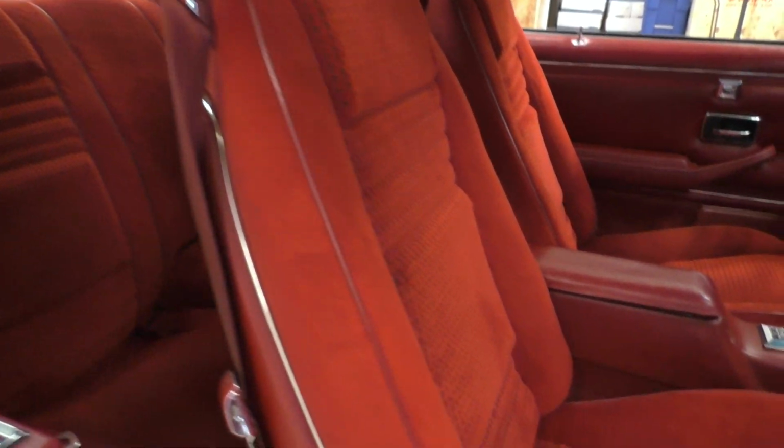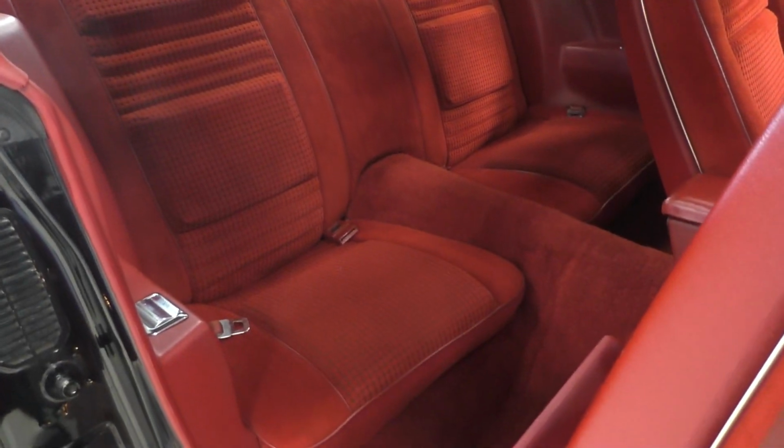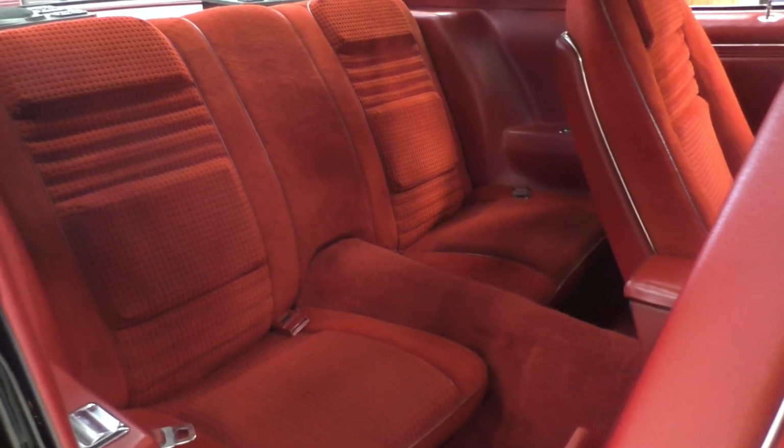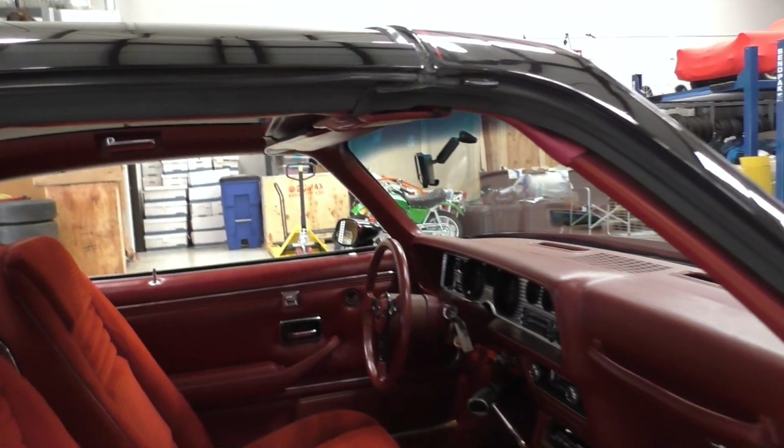The upholstery on it, clearly original upholstery, has the shoulder restraint seat belts, that type of thing. Would have been correct in '79. I'll lift the seat up here so we can give you a feel of the back seat. I doubt anybody's ever sat in the back seat, let alone much in the passenger seat. No paint lines here. T-top headliner. Obviously a garage queen.